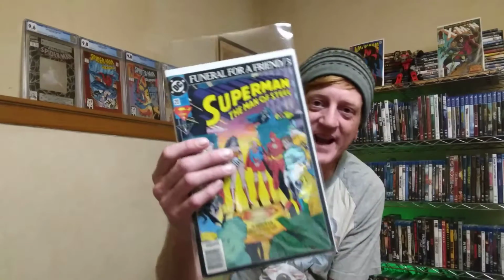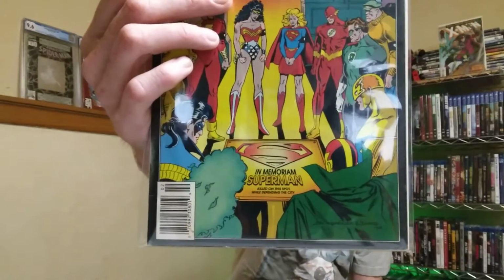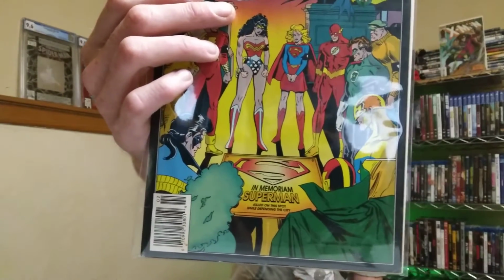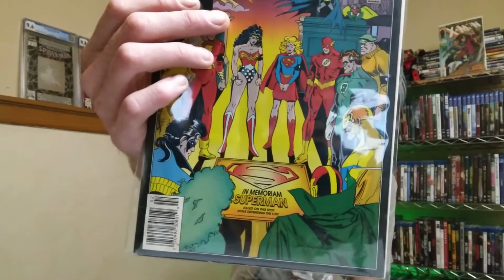So I'm super curious what's going on in that issue, and I definitely want to check it out. All right, next up in this first collection, and I'm going to tell you guys how much I paid on this collection too. I paid $5 for this collection. And so next up we have Superman the Man of Steel #20. That is going to be in memoriam of Superman, killed on this spot while defending this city.